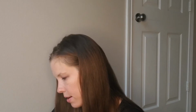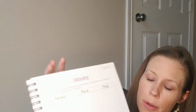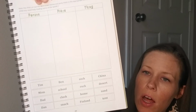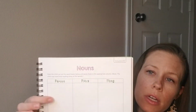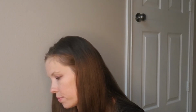Then we have, trying to see if there's anything else. We start learning about nouns. Where you would learn about it, and then you would have them cut these out. And they do have a lot of cutting. There's cutting practice incorporated into here too, because there's a lot of things that they can cut out and that they want them to glue, and identify the certain person, place, or thing.